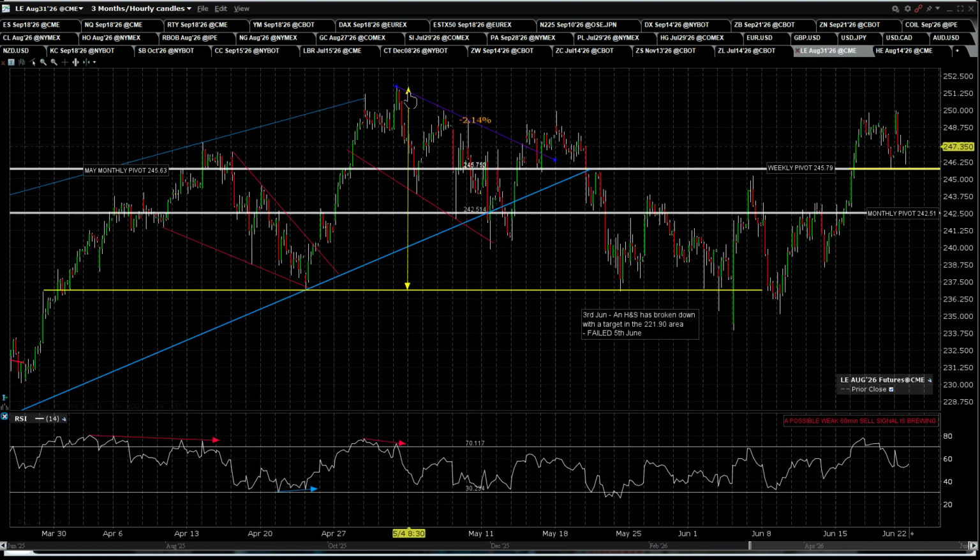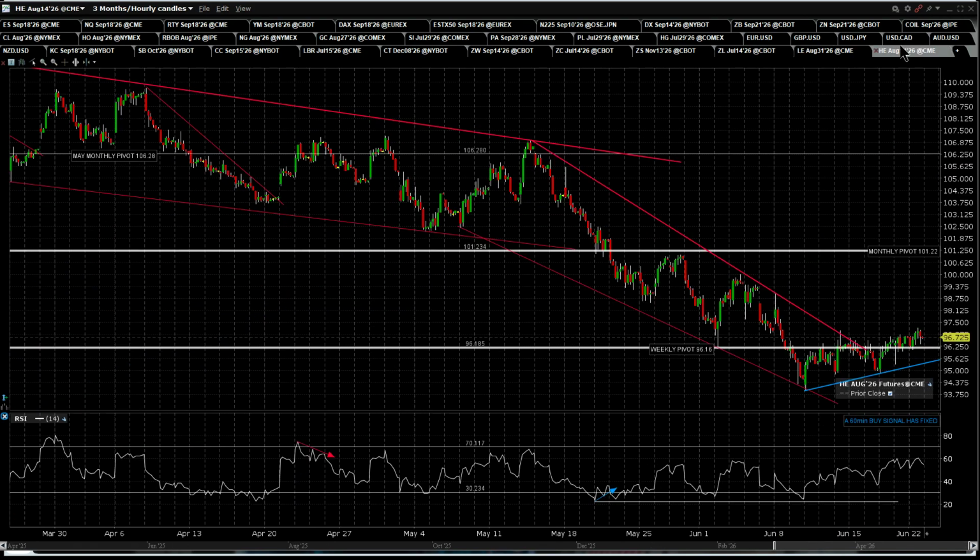Live cattle, I'm still looking for the retest of this high here in the 251.50 area. We've got close to it. We've got a possible short-term double top and a possible weak 6-minute sell signal break. So I am wondering if we do a retrace first, maybe back test the monthly pivot. HE, this looks like a short-term bear flag forming, maybe as part of a larger bottoming action.